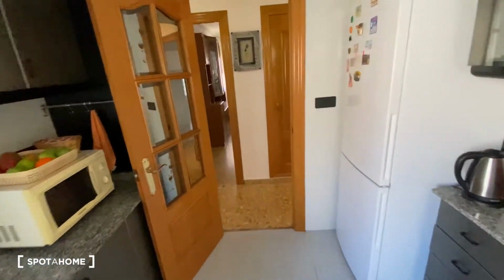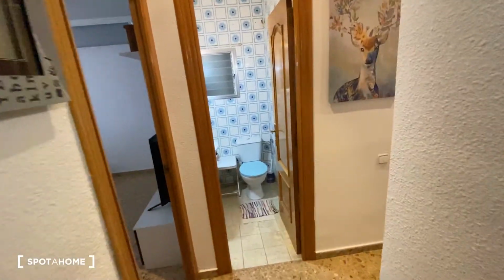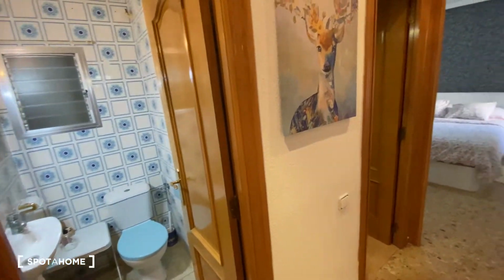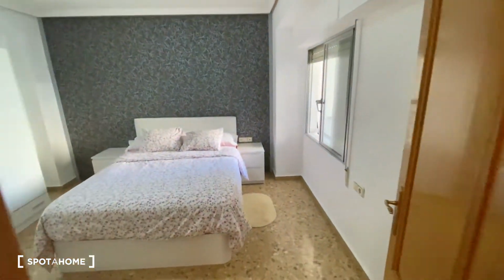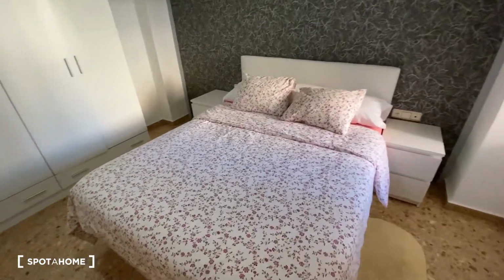Okay, so now we're gonna head into this area. We're gonna turn into the right hand side, okay? And we're gonna start off with bedroom number 1. Over here, we find a double-sized bed, okay?